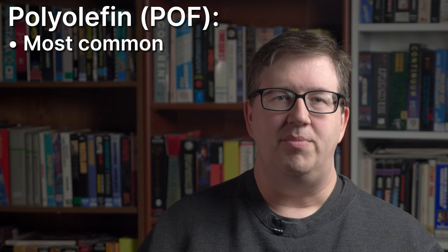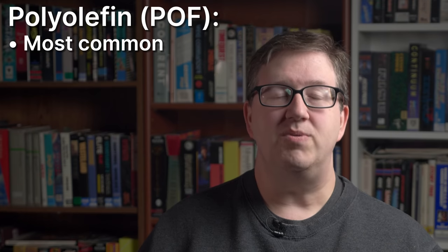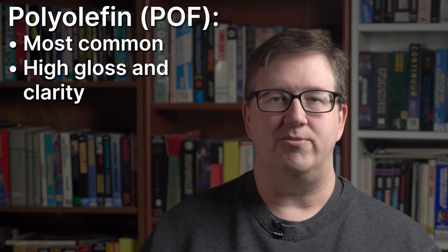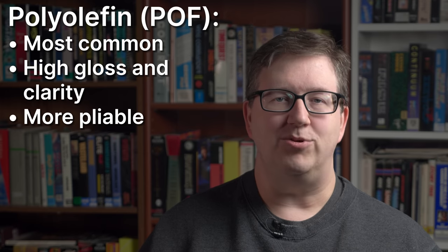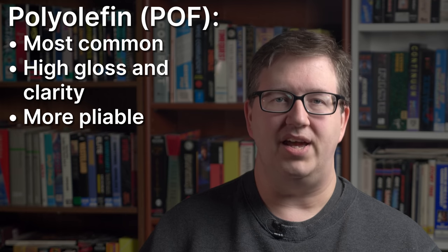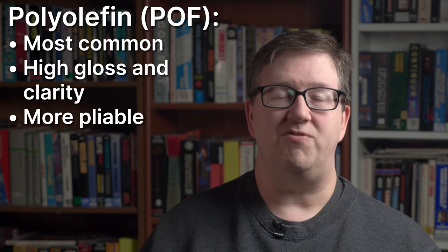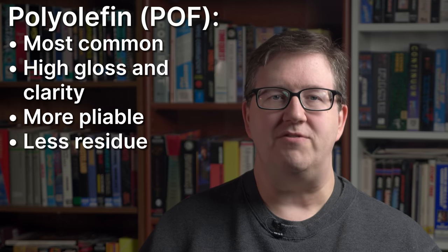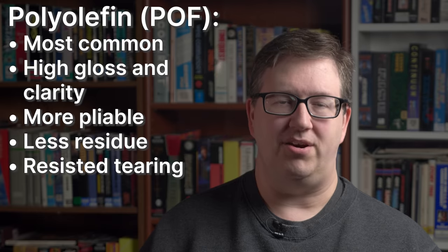There were two basic formulations of shrink film used to seal big box games, polyolefin and polyvinyl chloride. Polyolefin, or POF, was the most common material used. It had a higher gloss and clarity than other films. It also remained more pliable both before and after heat was applied, making it more appealing to adapt to factory lines. There was less residue on sealing wires when using POF, and it also resisted tearing better.